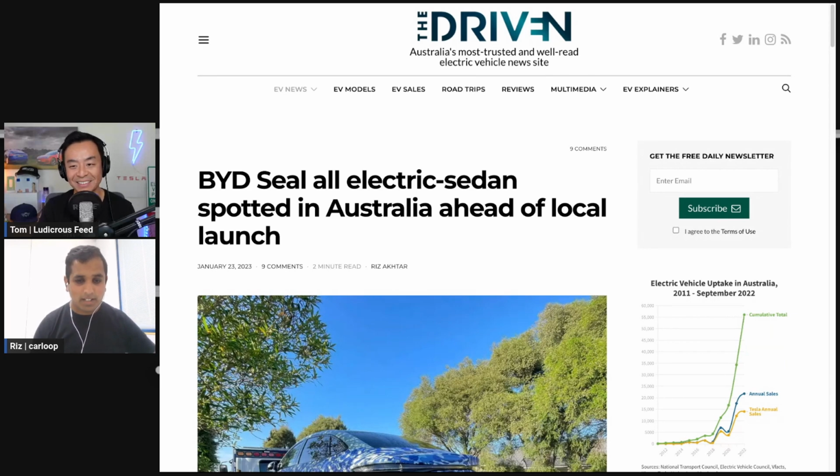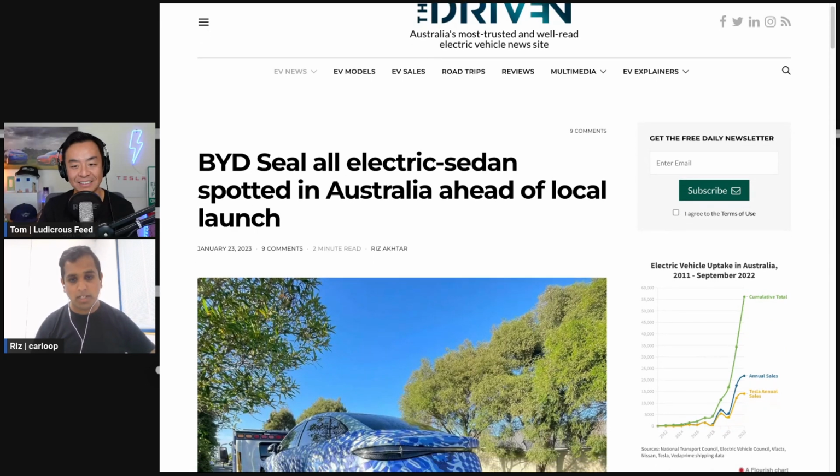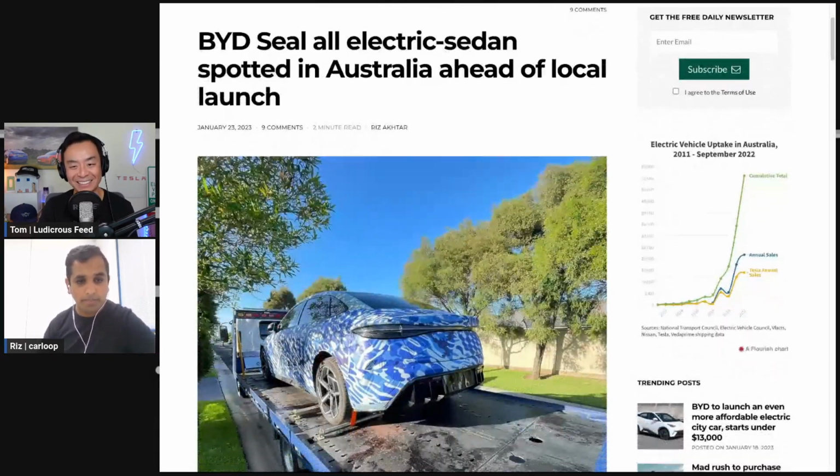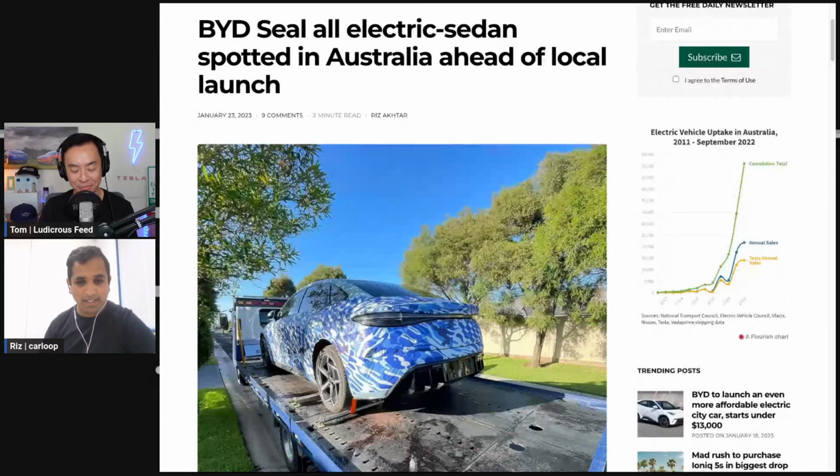Yeah, it's very exciting. I mean, it took it probably a couple of months to swim out here, but it's finally been spotted. It looks awesome, like those rear diffusers and just even in that camo. I wonder if that's going to be on offer when and if it does launch in Australia.